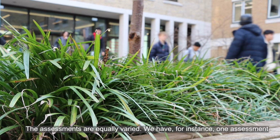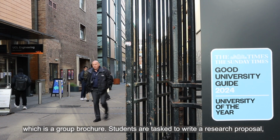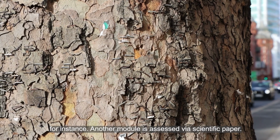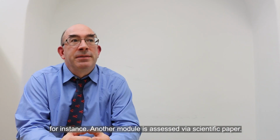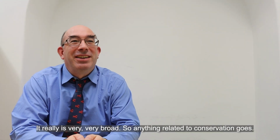The assessment is equally varied. We have, for instance, one assessment which is a group brochure. Students are tasked to write a research proposal. For instance, another module is assessed by a scientific paper. It really is very, very broad, so anything relating to conservation goes.